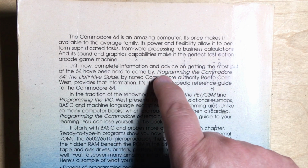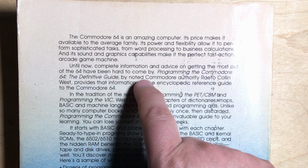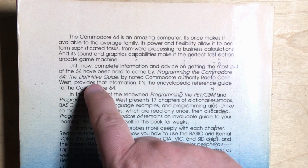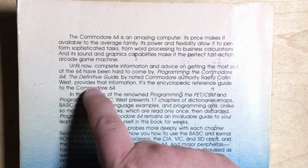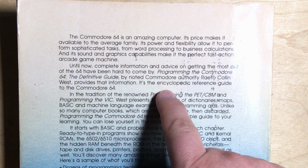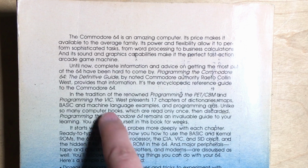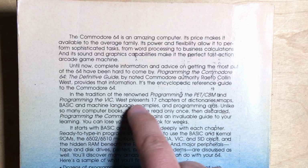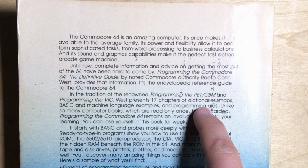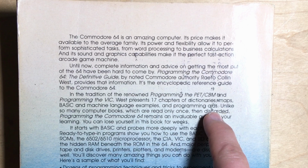Until now, complete information and advice on getting the most out of the 64 have been hard to come by. Programming the Commodore 64, The Definitive Guide, by noted Commodore authority Raeto Collin West, provides that information. It's the encyclopedic reference guide to the Commodore 64. In the tradition of the renowned Programming the PET CBM and Programming the VIC, West presents 17 chapters of dictionaries, maps, BASIC and machine language examples, and programming aids.